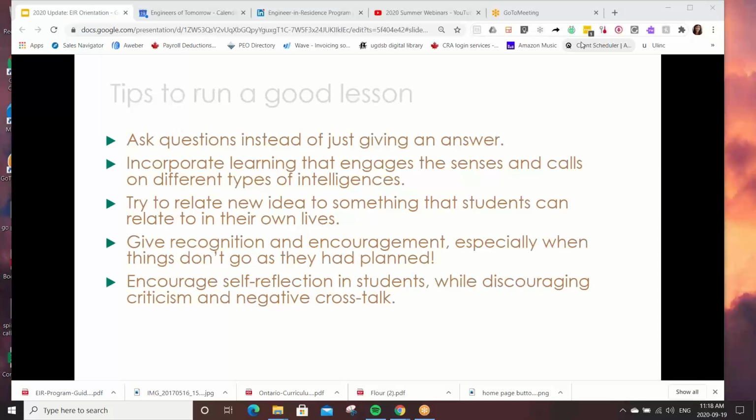And then encourage self-reflection in students. You don't want to have criticism, negative self-talk, or even crisscross talk happening. We want to really think about getting them to continue that reflection and stay curious, right? So piquing their interest, maybe not necessarily having all the answers.